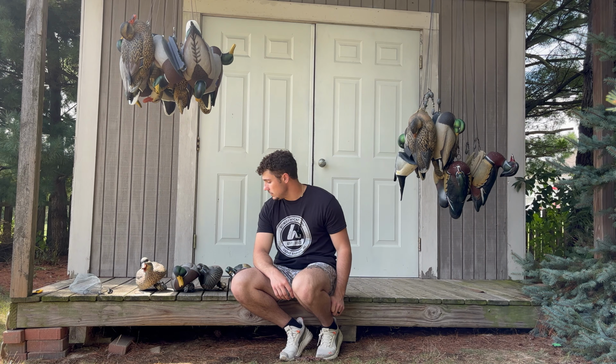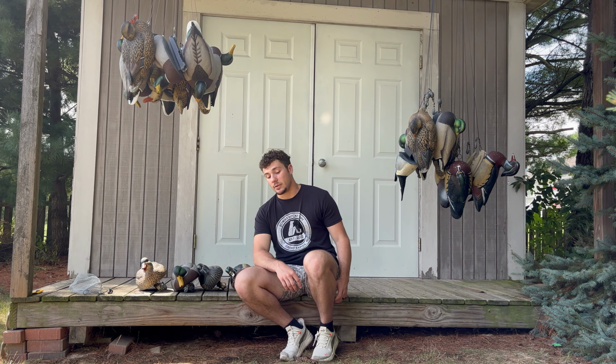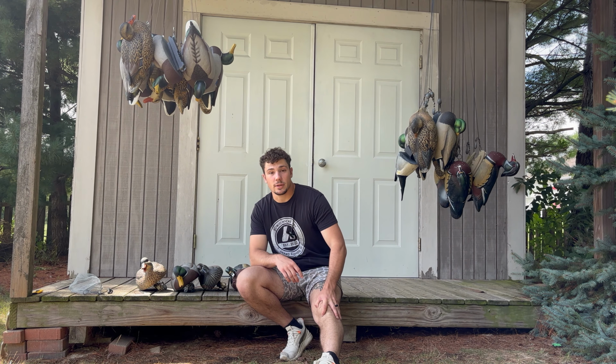However, I like these decoys. I think they worked well. They're super light, super good detail. However, we didn't kill any wood ducks, so I guess you could say they didn't work that great, but we also had a very rough year last year, so hoping this year's a little different.